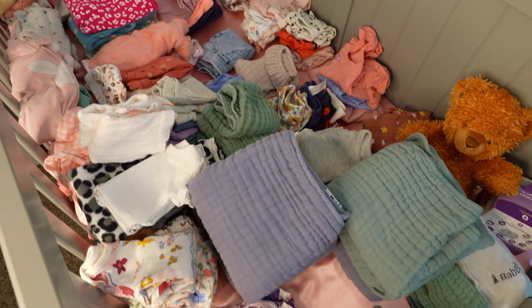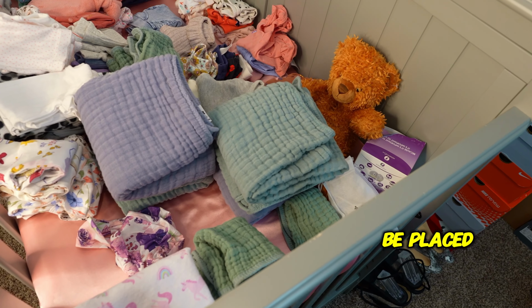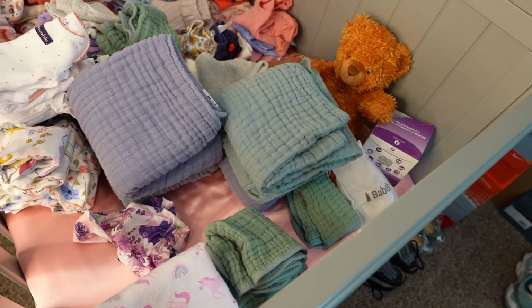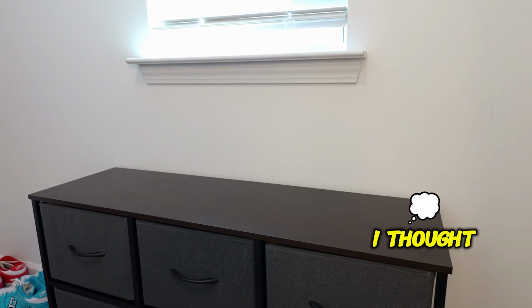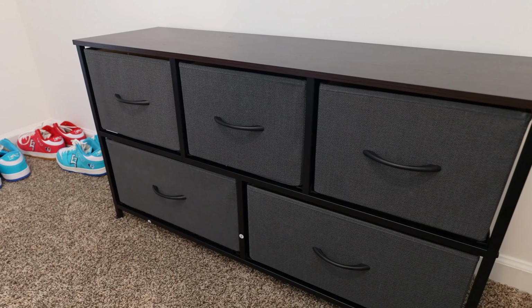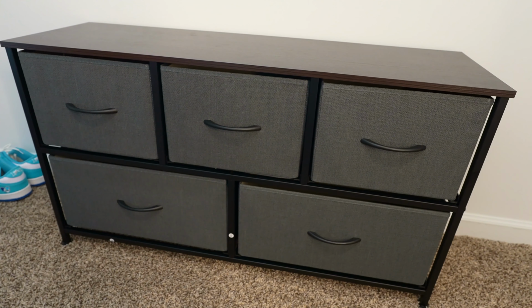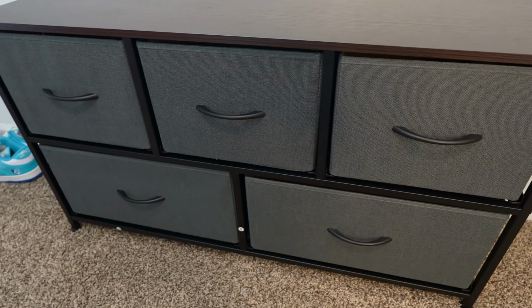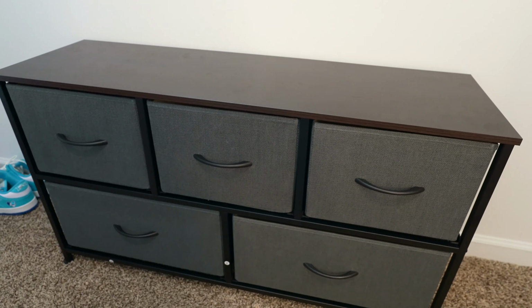Her clothes have been folded up in here for a few days, just waiting to be placed in her dresser, which her dad just put together. And I'm gonna be completely honest, you guys, I thought this dresser was bigger. It looked so much bigger to me online than it did once it arrived from Amazon. So that's what I get for not paying attention to dimensions, not actually looking at the height and width and everything. However, for what we need it for, it will be just fine. It'll get the job done.